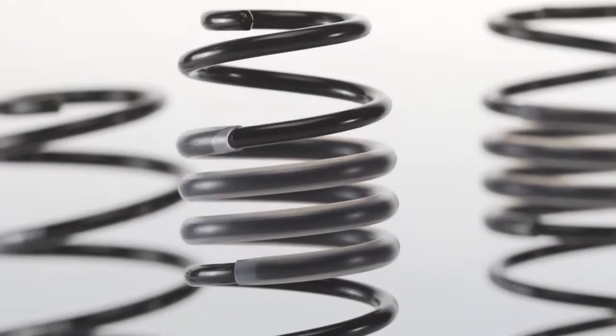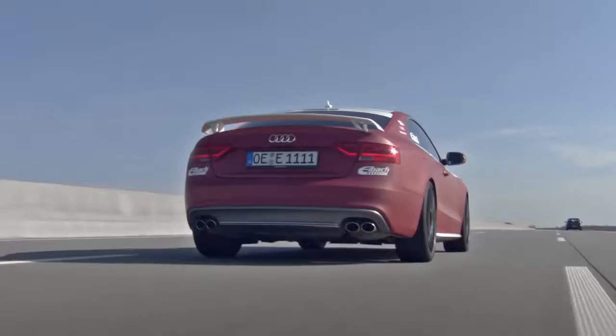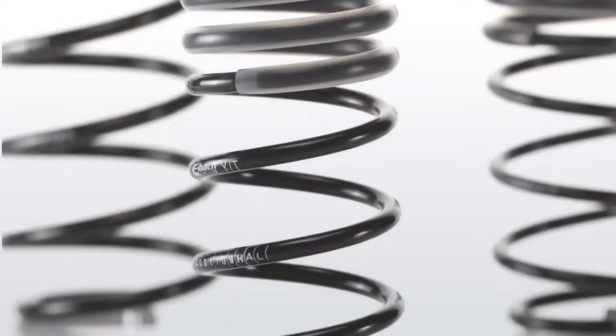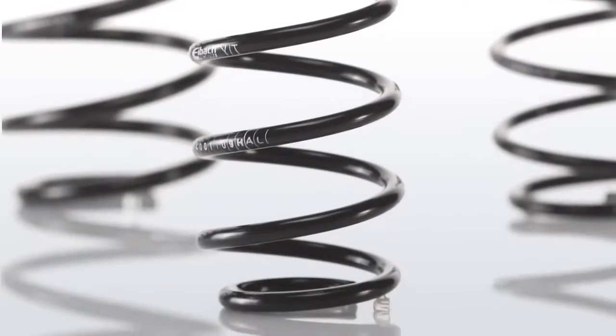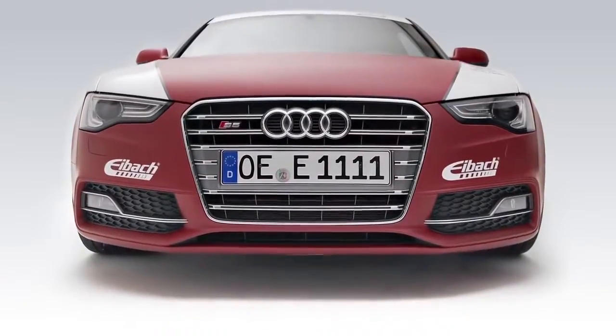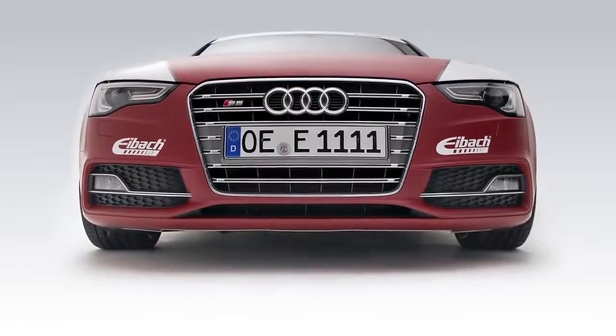This proprietary progressive design delivers both a smooth, softer initial spring rate for exceptional ride quality, combined with the stiffer final rate for high-performance handling. The benefits of the lower stance are many. Let's begin with the performance advantages.